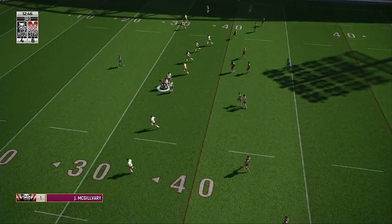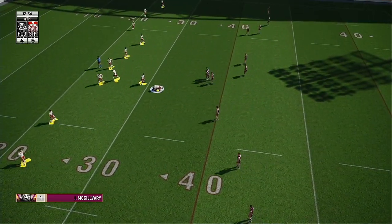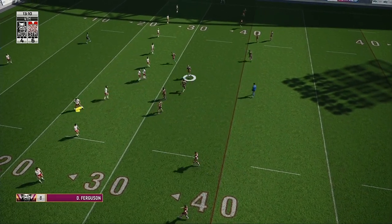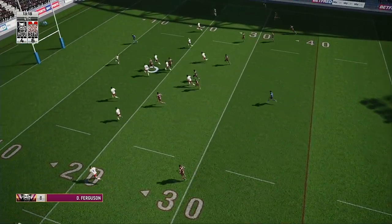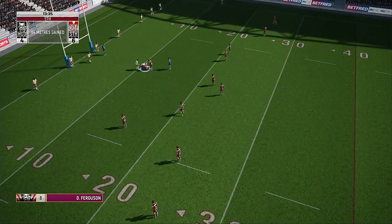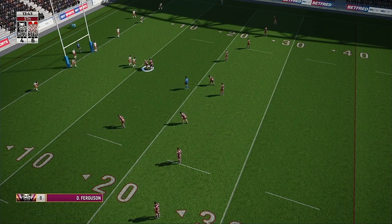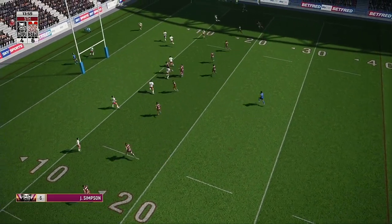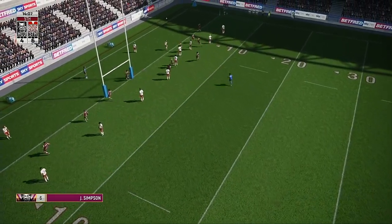What a run this is! McGilvray with momentum, proving a handful. Huddersfield are looking dangerous here. Simpson shows us his pace now. Ferguson surges forward in the tackle, captured by the defence. Referee signifies fifth tackle, loops it over the top. Simpson, oh, this ball is going up.